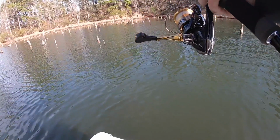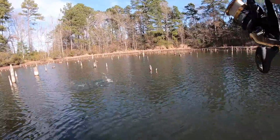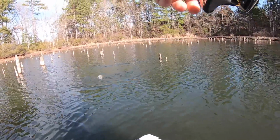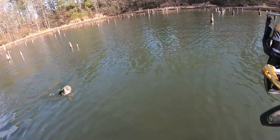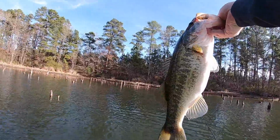Oh my gosh. There we go, baby. No, no, no. It's my biggest Texas bass yet. You can't do this to me. She's beautiful too. Oh my gosh. Come here, mama. It's like a 3-pounder. Oh, yes. We did it.